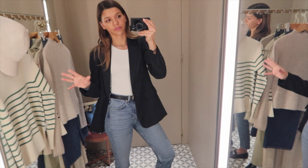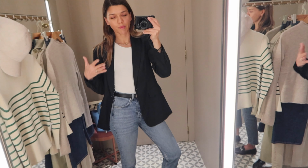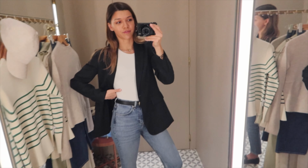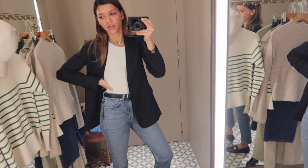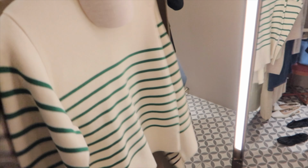Definitely there's a lot of things in Other Stories that are not my vibe anymore. I remember when they just came out, back in the day, I felt more inclination to those things, but they still cater to a lot of things that I think a luxury shopper, a more sophisticated shopper would like to see.